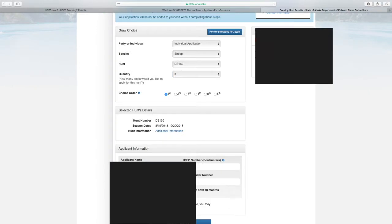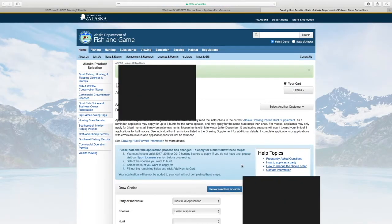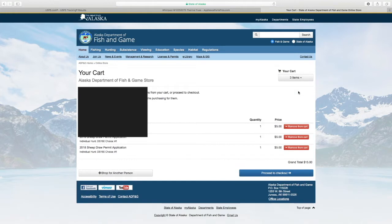I also need to place my hunting license number in. We'll have a good chance of winning one. And the third week in February, I believe, is when these will be shown. I enter my hunting license number, and I'm going to add my hunt to my cart. And then if I want, I can add other hunts to it, but I am just going to go check out.